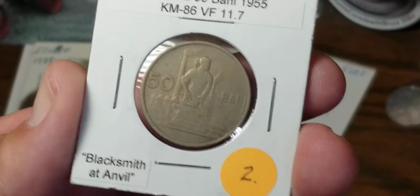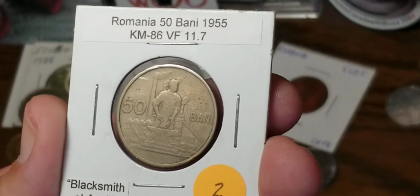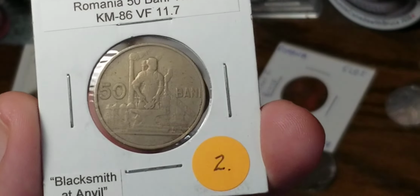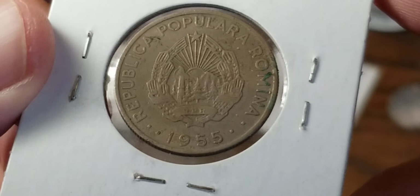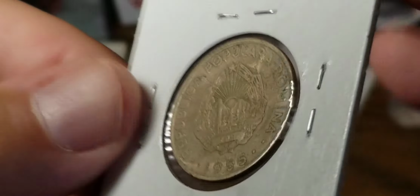So this one, as we can see, is Romania 50 Bani, 1955, KM86. He calls this very fine, 11.7, and adds blacksmith at anvil. Originally he wanted to charge $2 for this, but I guess he had no takers, and he had a lot of Romanian coins. But we turn this one over. We've got another. This one is from 1955, so when it was still pre-socialist.